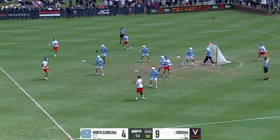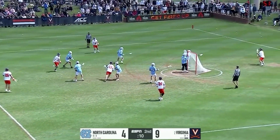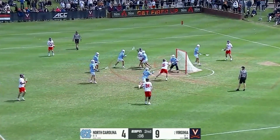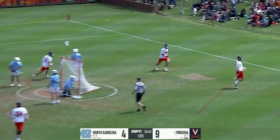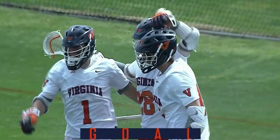Now Cormier on that high wing. Carolina packed in tight. 10 seconds. Schellenberger feed in front to Boyden. Yes, sir. 10-4.